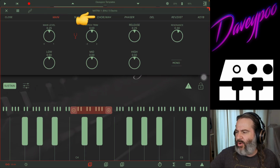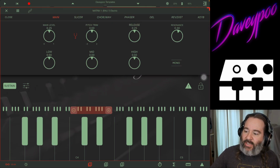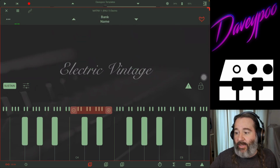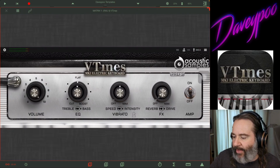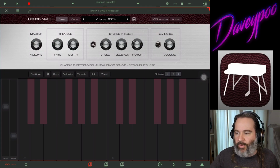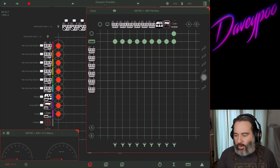Electric Vintage has the best set of effects of any of these, I think. It's got a slicer, a chorus, wah, phaser, delay. This is the one that has the most ability to make it sound not like an electric piano, and that might be an advantage to some people. I dig this, but, you know, I'm a big Apesoft fan. And then, you know, VTines and Housemarque 1 are really just straight up recreations of Rhodes electric pianos.